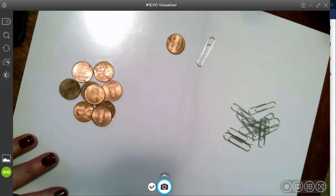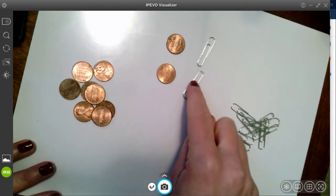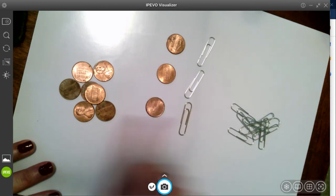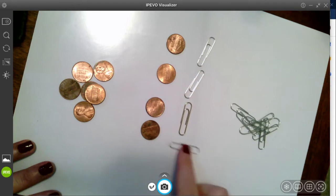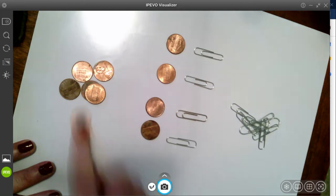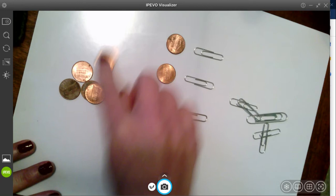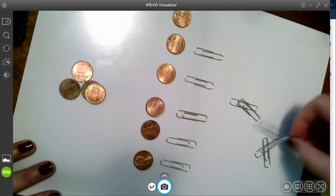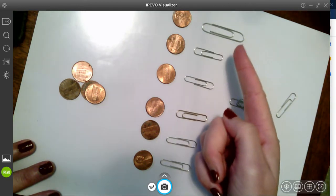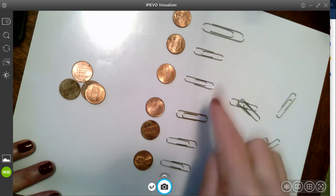What's your guess? Oh, well, let's see if you're right. So I'm going to put out a penny and put out a paper clip, and I'm going to match them up one to one. Maybe I'll turn it sideways so I can fit them all and I can see them really matched up. Oh, that's much easier for me to see with my eye. Well, there's that big paper clip again. Does it matter? No, it doesn't matter that it's bigger or smaller. It just matters that it still counts as one.